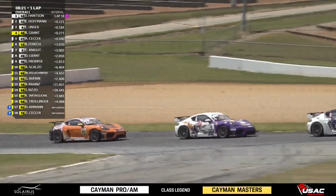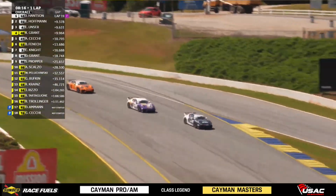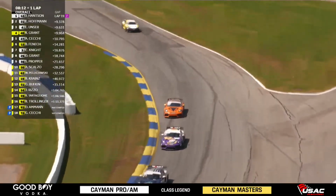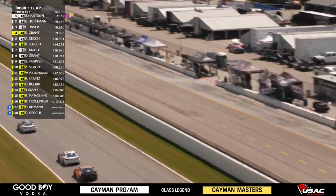Yeah, but let's see about this here. Oh, this looks like a much more even run up the hill for both of these, or I shouldn't say both of them, but all 3 of these cars here. So let's start another lap here. 8 minutes plus 1 lap remaining.